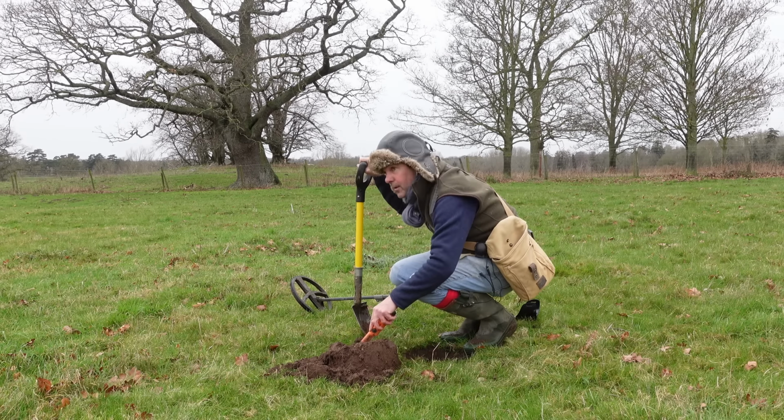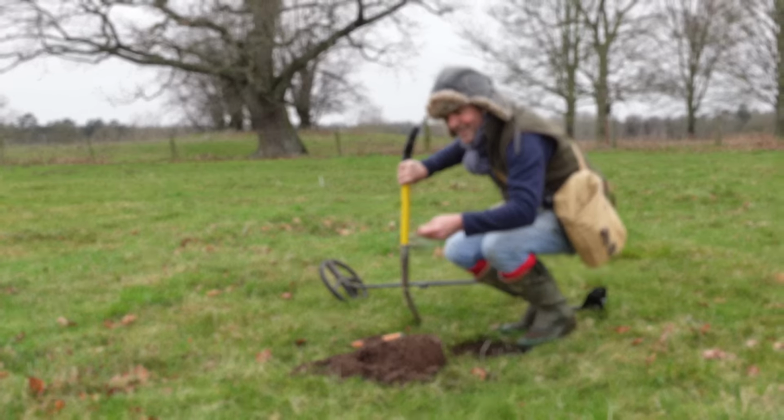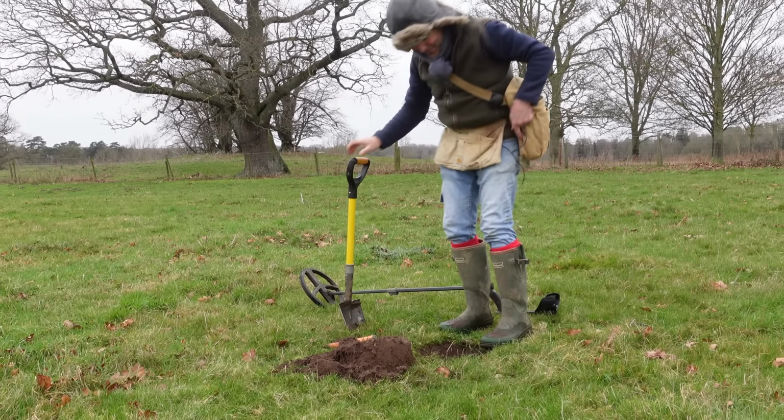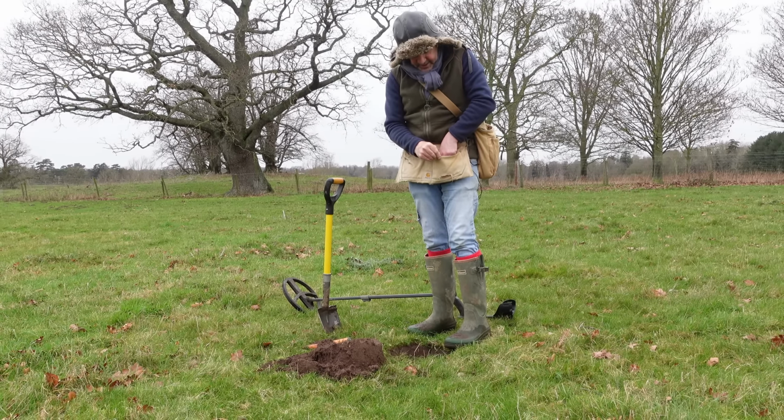An eye on that horse. It's galloping around a bit at the moment. It's a tiny bit of crappy lead. But look at this. Three things I found which are rather interesting.